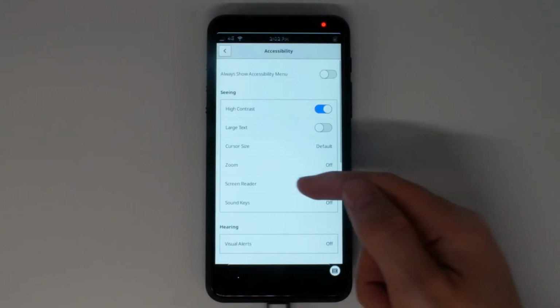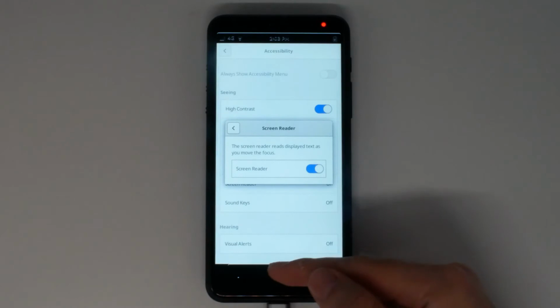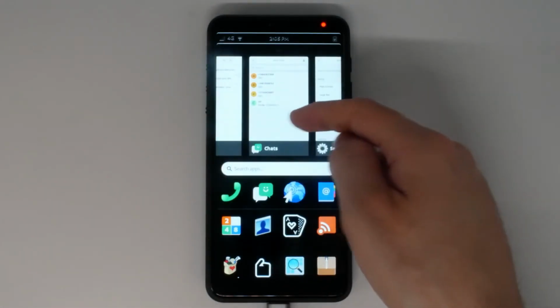This release also features a screen reader, giving users audio feedback as they navigate the UI and applications.